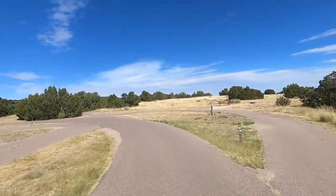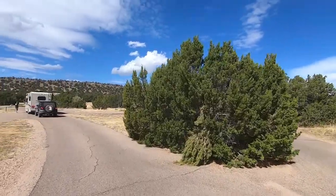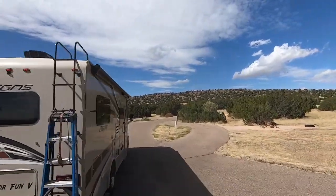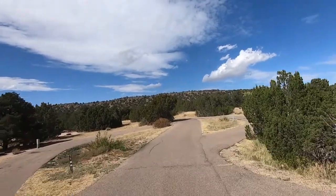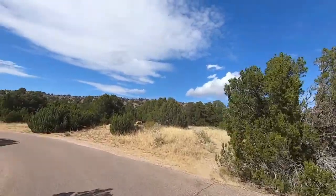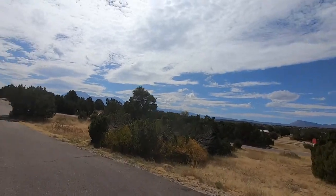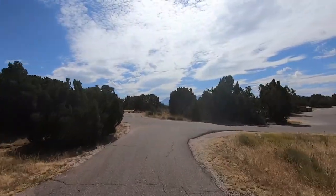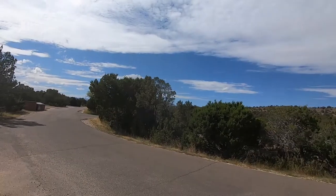Totally different country here than where we were down in Martin Dyes Jr. State Park territory. Slip around the Vegas here. One more camping loop, one more RV friendly loop, and then we'll close this out.